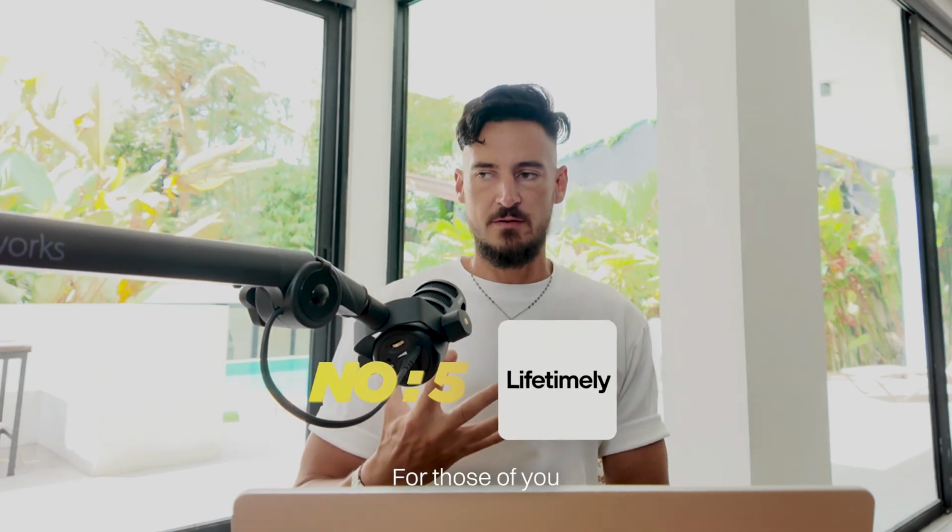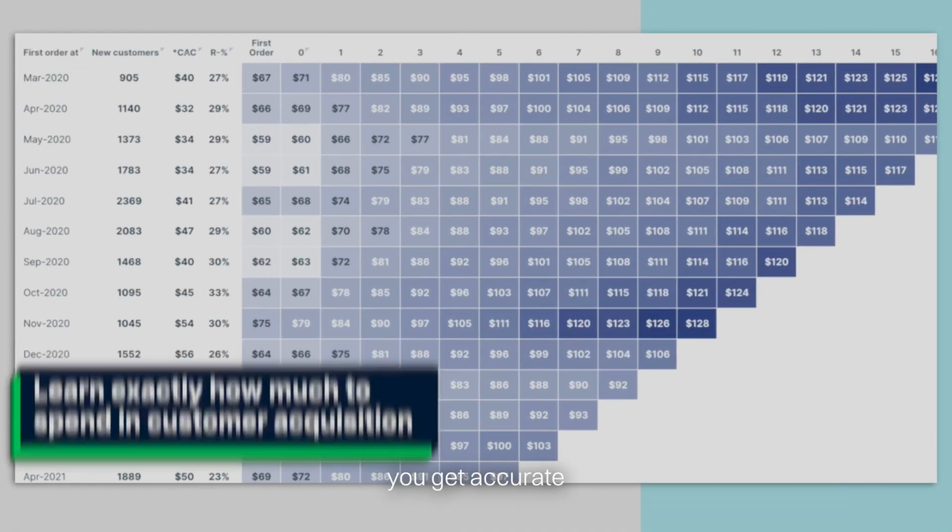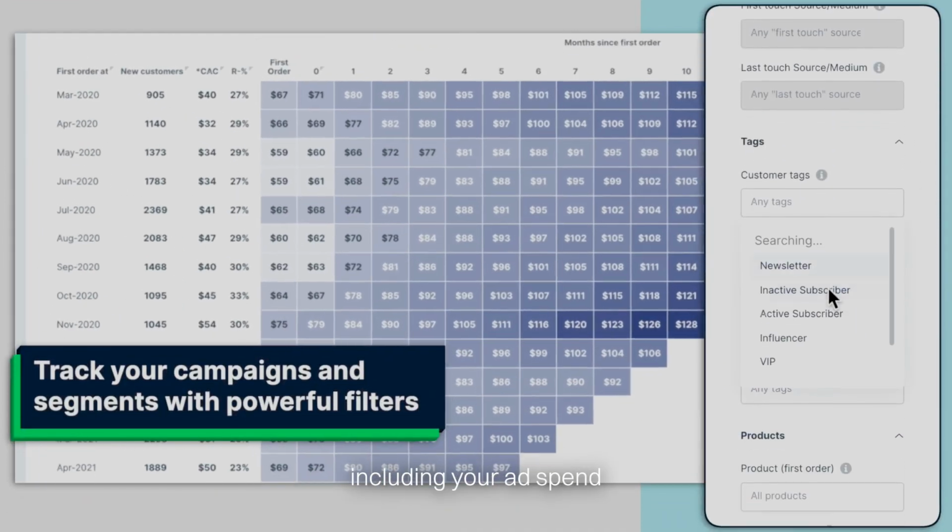All right, number 5 is Lifetimely. For those of you who haven't heard about Lifetimely, this is a finance app that will help you get accurate profit calculations, including your ad spend.